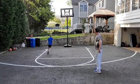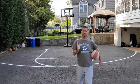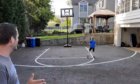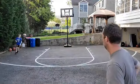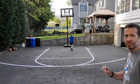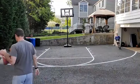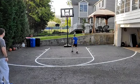Good. Okay. Good pivot, good turn. On the pivot, it's got to be face up first. It's got to be catch, face, then shot. Good. Catch, face, then shot. That's what we've got. Catch, face, then shot. We can't shoot as we're turning, right? Then we're going to be off center. Good, good.